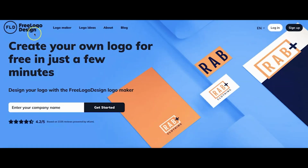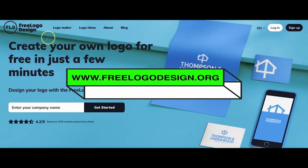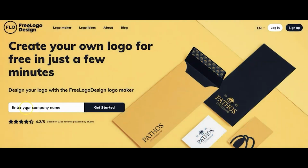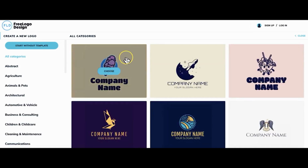You can find this free tool by going to this website, that is freelogodesign.org. On this website, you can start creating logos just within a few seconds. To start creating a logo, you need to know your client's full company name that you can just type in here. Once you have done that, then click this button in here. After doing that, you will be redirected to this page where you can see so many different logo templates.